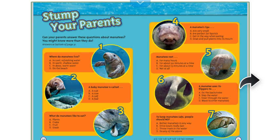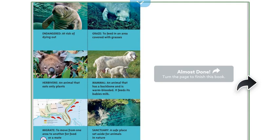Number 4, a manatee's lips are for grabbing plants into its mouth. Manatees rest for about 15 minutes at a time. Number 6, a manatee uses its flippers to steer through the water. And number 7, to keep manatees safe, people should not drive their boats really fast. Good job, friends.